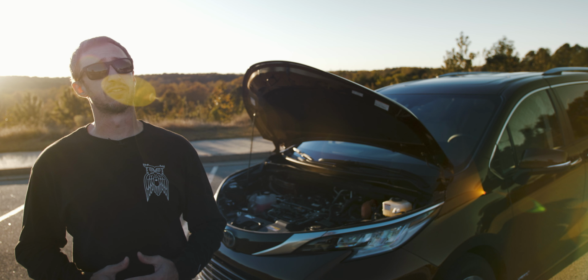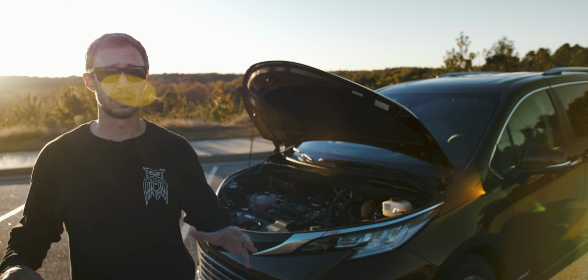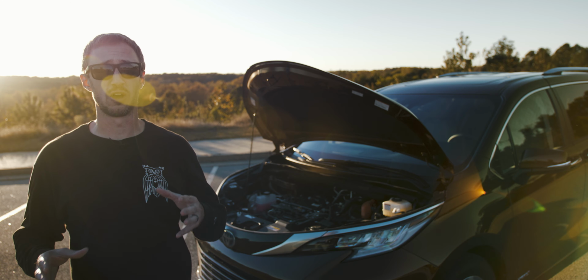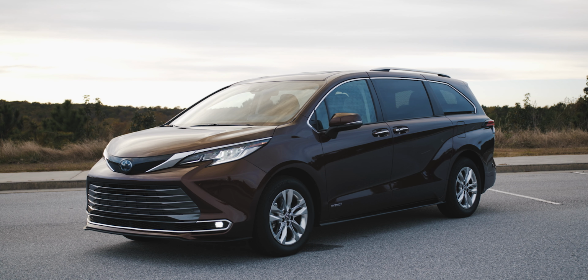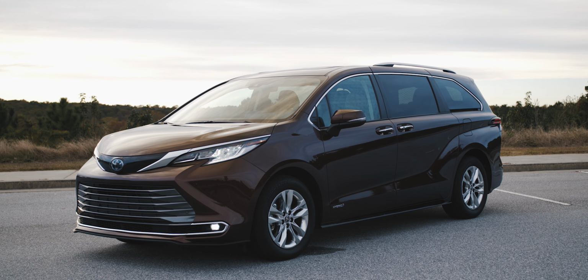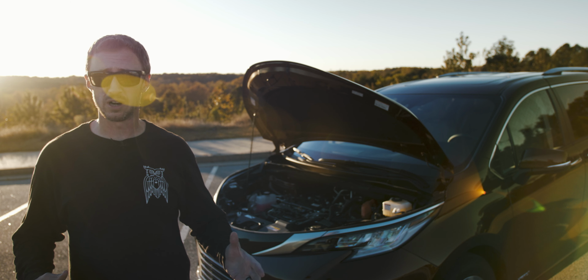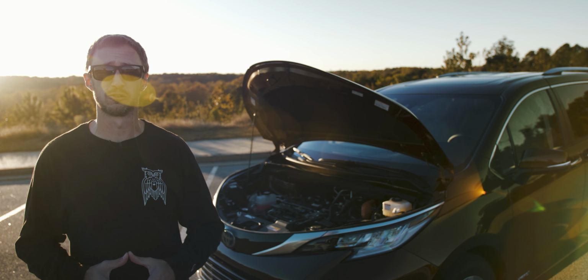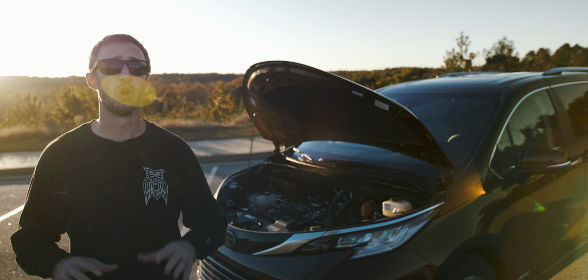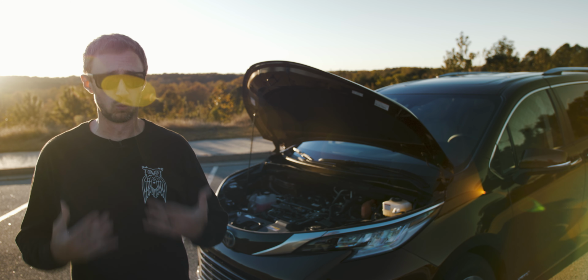Thanks to the efficiency of this powertrain, the Sienna gets 36 miles per gallon in pretty much all types of driving. We easily saw 36 miles per gallon average in our week with the Sienna, and that was including highway driving, stop-and-go traffic, sort of suburban, short errand running, all kinds of driving, and we hover right around the 36, 37 miles per gallon average in pretty much all trips. So achieving these numbers is not exactly hard. It is a real-world benefit.